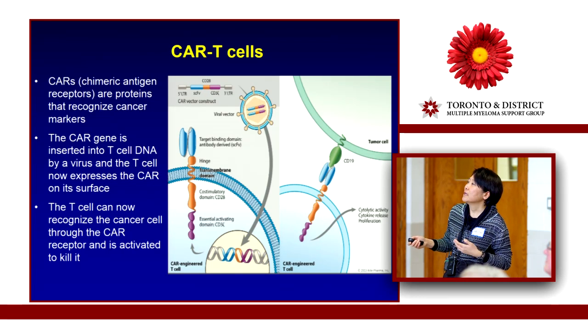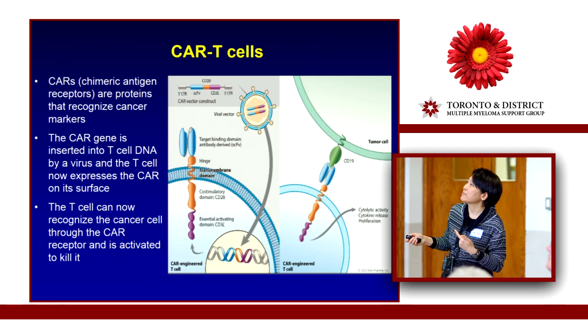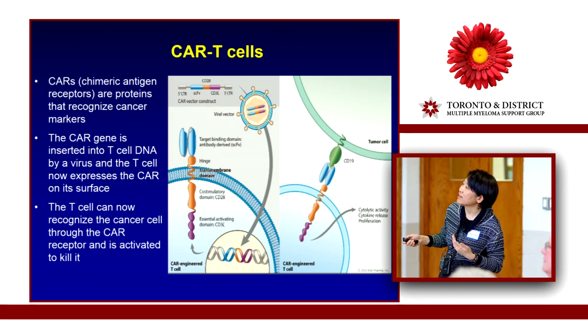So now your T cell can recognize the cancer better. It wasn't very good at recognizing it before. So here's your T cell with the CAR on it, and this CAR T cell was manipulated to bind to CD19. This is a marker that you can see on cancer cells. And the T cell now can recognize that cancer cell, and it's activated because on this end of the CAR, it activated the activity of this cell. It can now kill this cell.